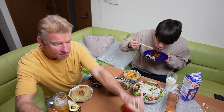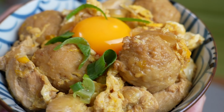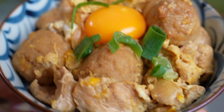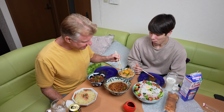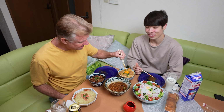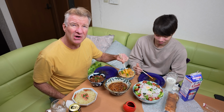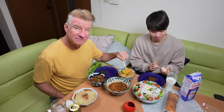Excellent indeed. Let's do one of the rice dishes, shall we? You want to do the chicken or the pork? The chicken. And this is also Nagoya style, right? Yeah. So it looks like similar breading, doesn't it? And that's a raw egg on top of there? It is. Do we mix that in? I think we do, right? Raw egg yolk on top. What do you think? Meh.